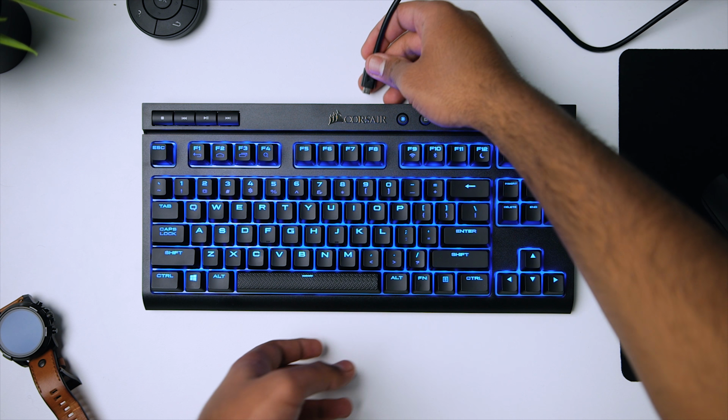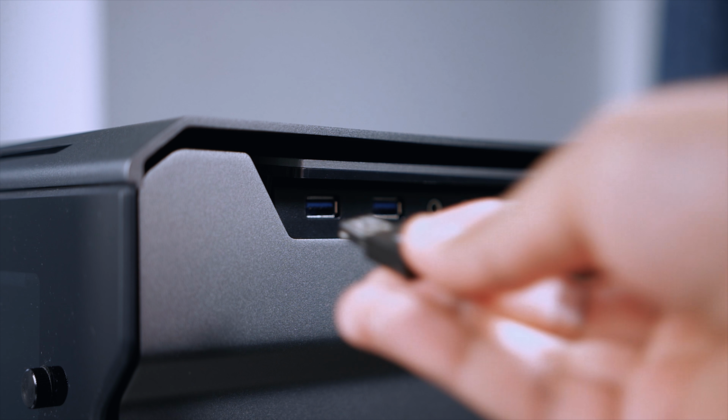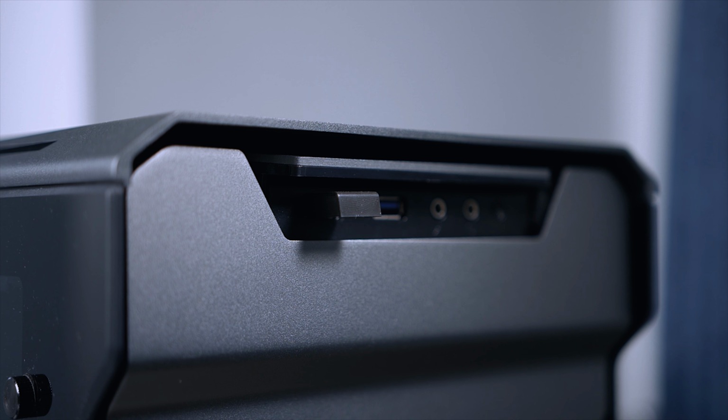Oh, I'll take it. Okay, so the first thing to discuss here is the wireless convenience. We first started seeing this trend in gaming headsets and gaming mice, and it was just a matter of time to hit gaming keyboards. The K63 Wireless can be used in 3 different modes. The first one would obviously be through wired mode, or you can use the ultra-fast 1 millisecond 2.4 GHz wireless setting, and Corsair has included a dedicated receiver that users can plug into their PC.